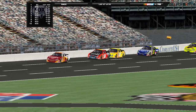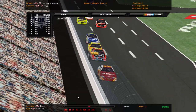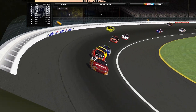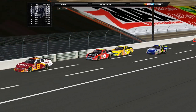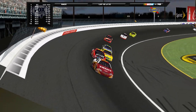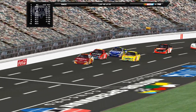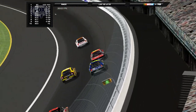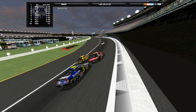But here we go. Mark Martin moves into second place. And with this package, can't really count anybody out here. So here comes the 47, Kelly Byers. Byers to the inside, looking for second. It's been a career night for Kelly Byers here at the Charlotte Motor Speedway, looking to keep that up and bring home a good result.